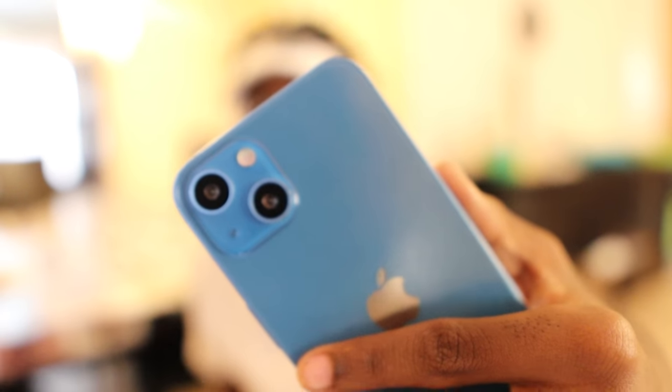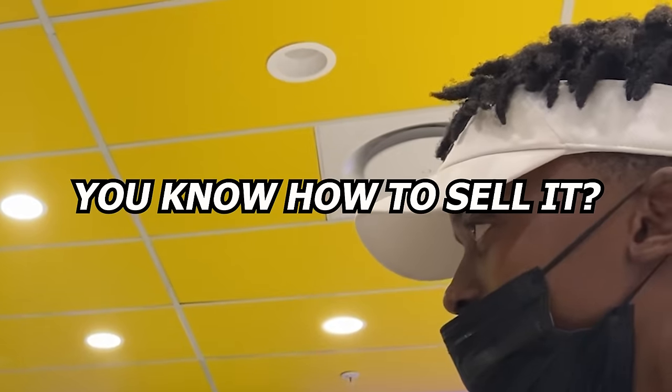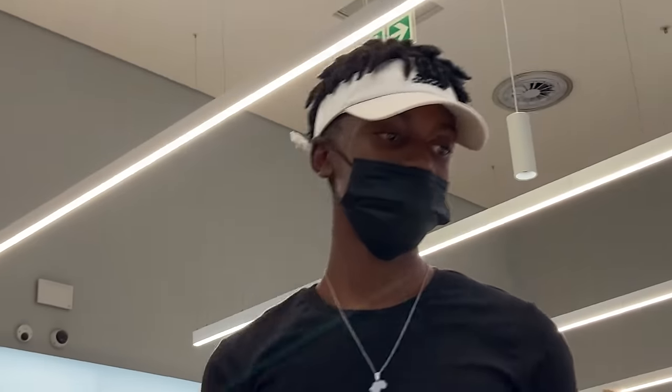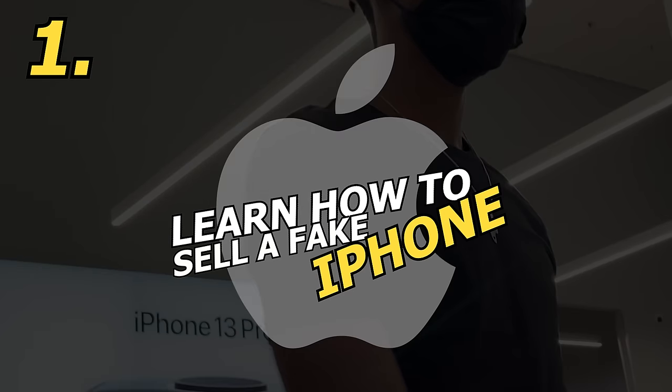The fake iPhones just arrived, and look at how beautiful that thing is. Oops. Now all we need is the plan. Number one, learn how to sell a fake iPhone. Number two, get the price we want to sell it for. And last but not least, use all of that to try and sell it at the final destination. The Apple Store. And I know just the perfect place to learn how to sell anything.